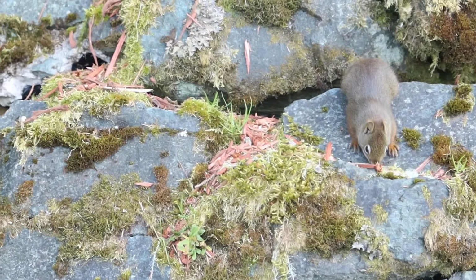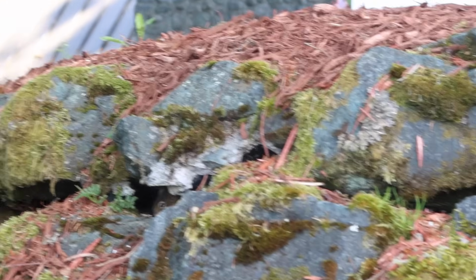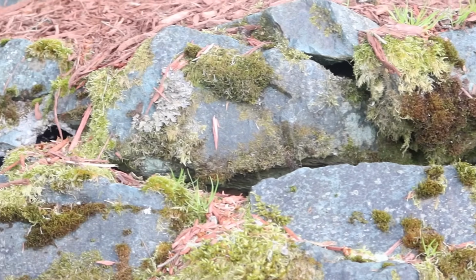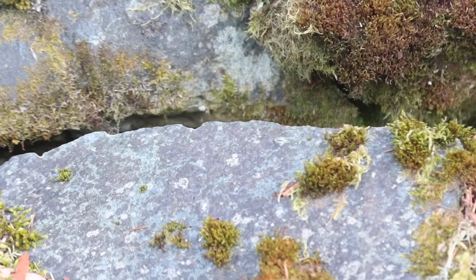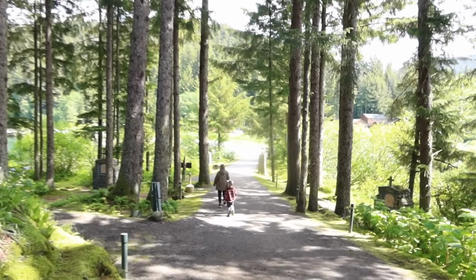Look at these little squirrels. We were just sitting here enjoying the view, and oh, there's 3 of them. Oh my gosh. They're so cute. They just live here in the rocks below the cross, I guess. We were just joking how we saw whales earlier and we were so excited, yet now we're obsessed with these squirrels.